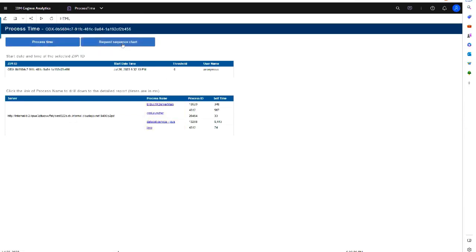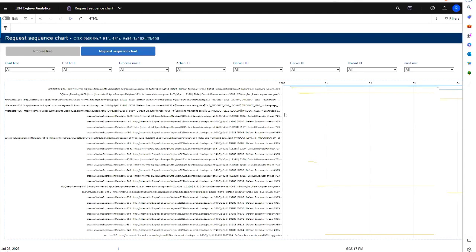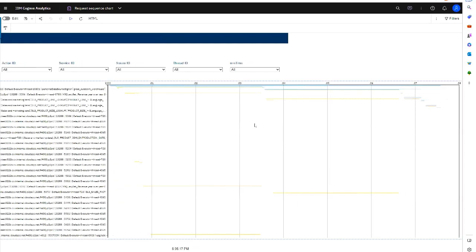You can also look at a Gantt chart that shows the entire report itself and everything that it did. This might be kind of hard to read. It's a lot of information, but you can see the amount of time it takes from beginning to end, and all the different processes that happen.